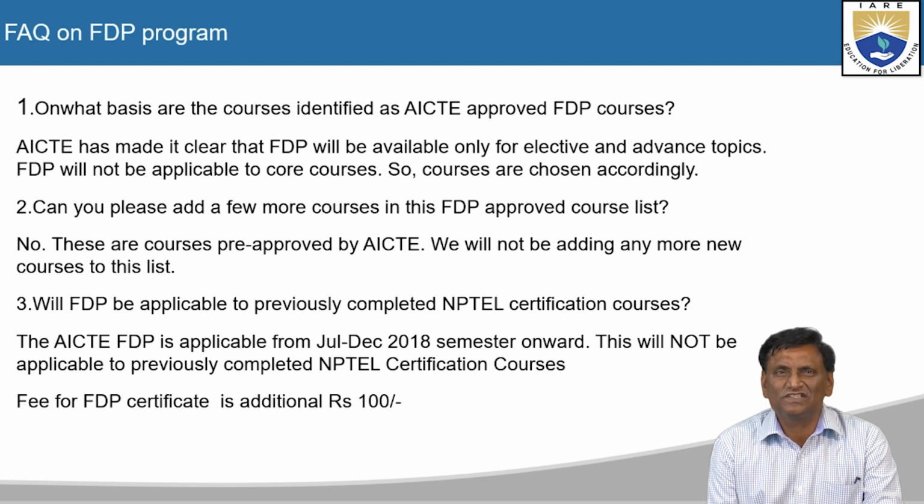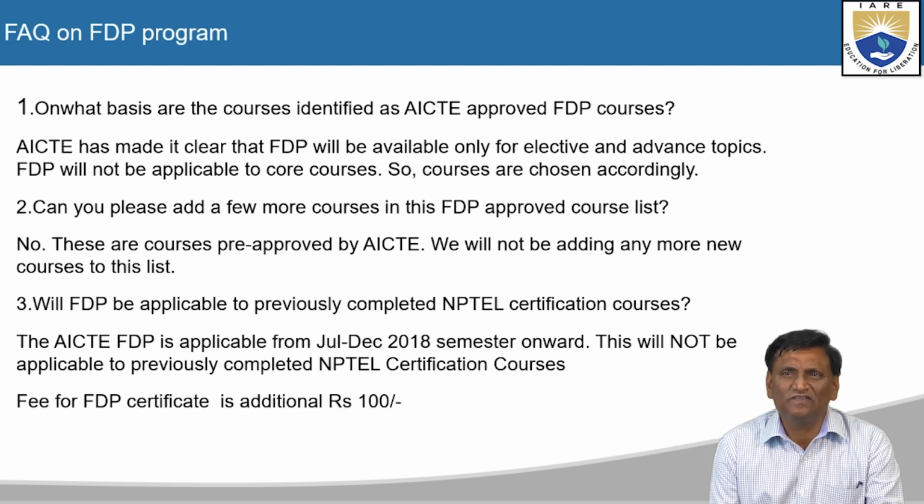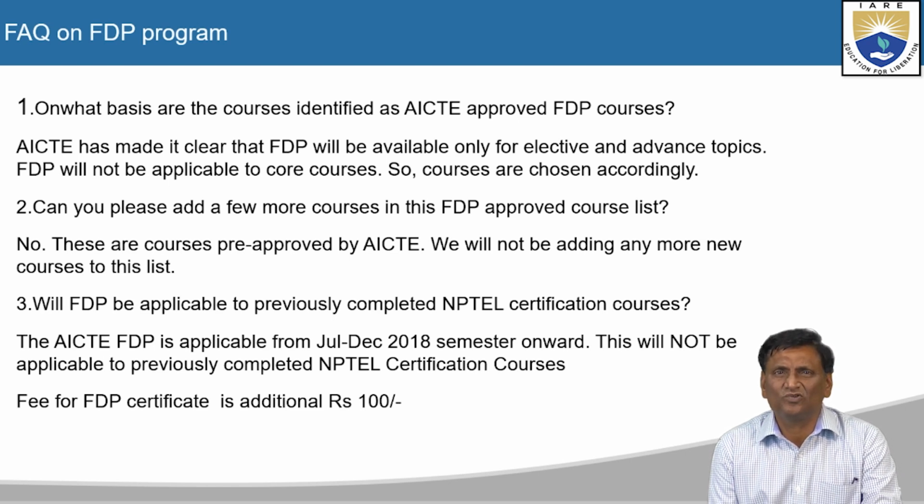So some of the questions people are asking, I have tried to list out. On what basis are the courses identified as AICTE approved FDP courses? AICTE made it clear that FDP will be available only for elective and advanced topics. FDP will not be available for all core courses. So courses are chosen accordingly.